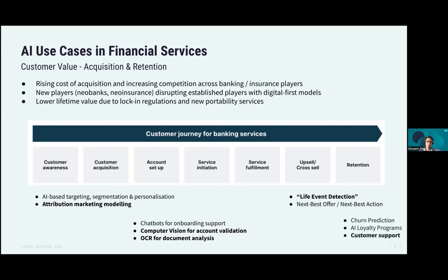And then in retention, churn has been around for a long time. It's really become a lot more sophisticated, looking holistically at transaction patterns, behaviors, interaction with systems. And here I would name customer support as well. I think people may tend to stay for good customer support. So the ability to quickly understand, hey, why is this person reaching out to me? What's wrong and how can I help?